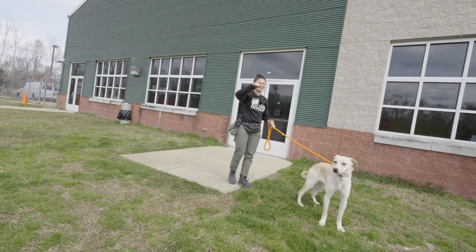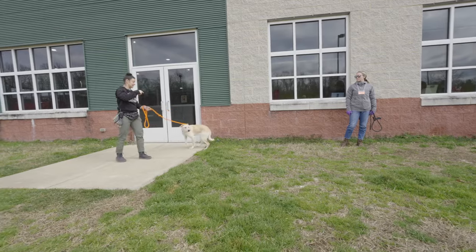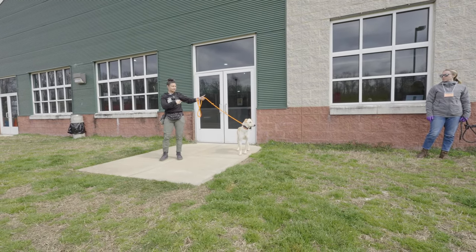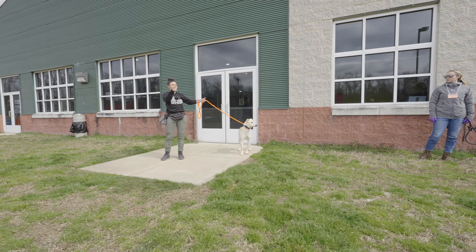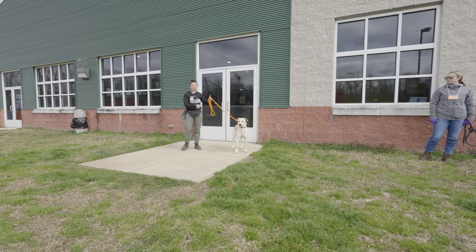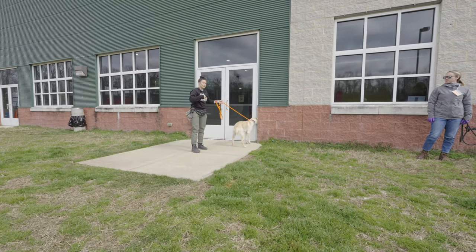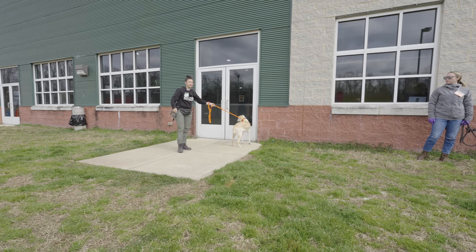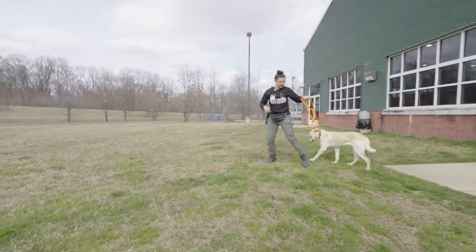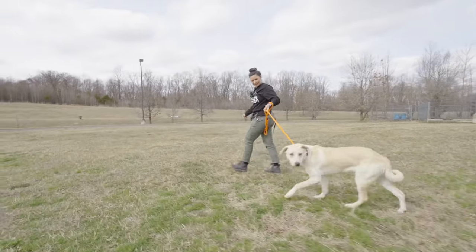Okay, did you guys see that? Sorry. He just pushed at the end of the lead like he's trying to get out. So I'm also gonna use a little bit of defensive handling here to make sure that I have enough tautness on the slip lead, because he's trying to get out, right? Okay, everybody start heading toward the field. Yeah, he's ready to bust out.